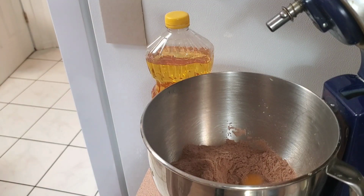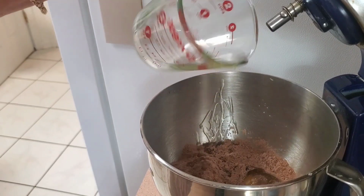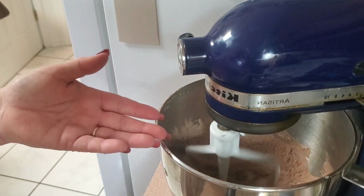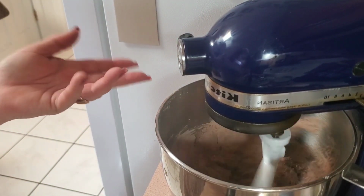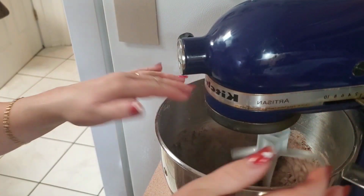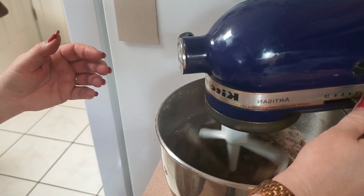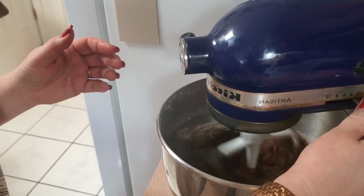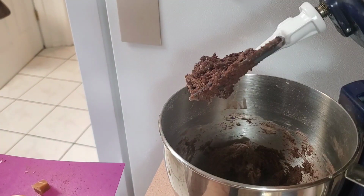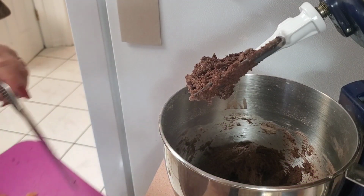Third cup of oil. Mix it up. You obviously could use a hand mixer. You could do it by hand, but you know what? My KitchenAid sits right here. I'm going to use this. Okay, all right, that's good enough.